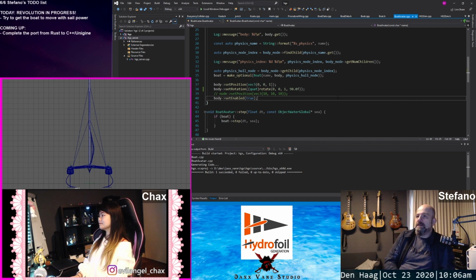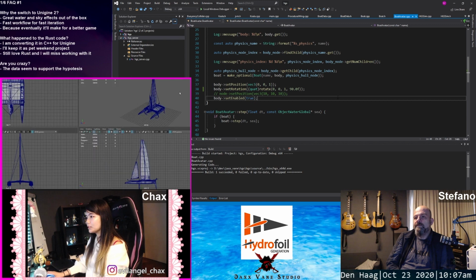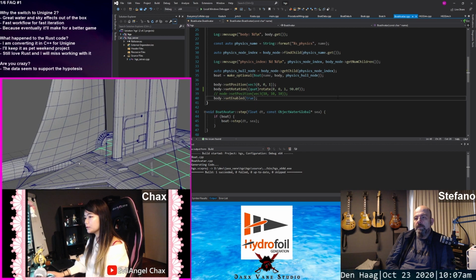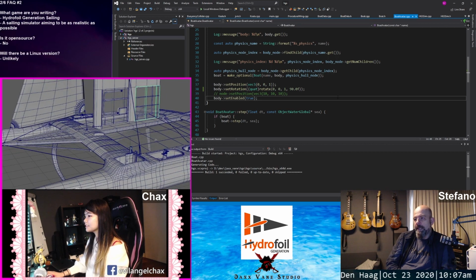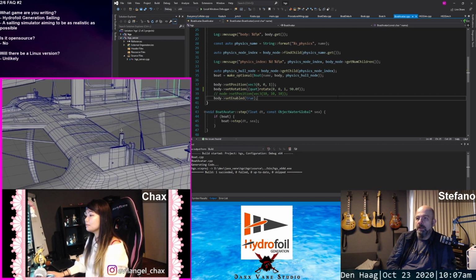What's your plan for today, Jaxx? My plan for today is to prepare this catamaran boat for texturing. Just to clarify, this is not the same model that we've seen in the game until now. It's a brand new model. You started from scratch, so it's got a lot more details.